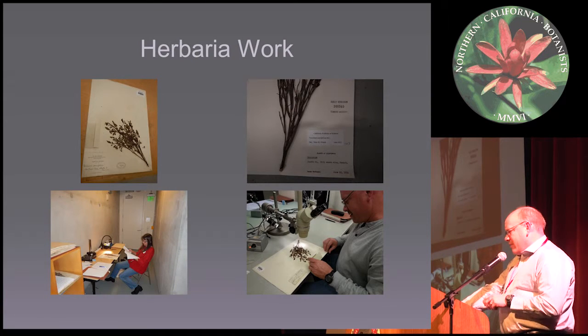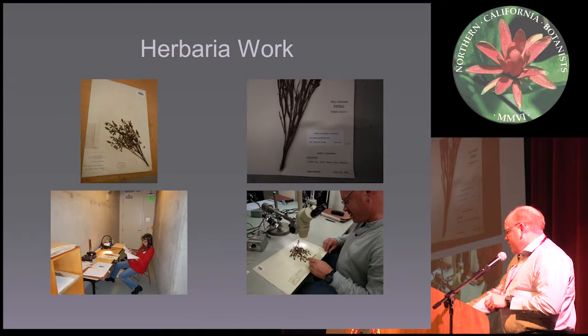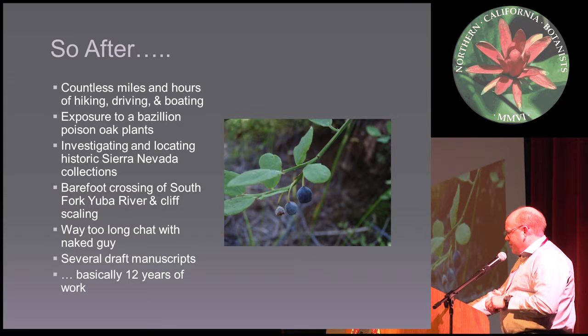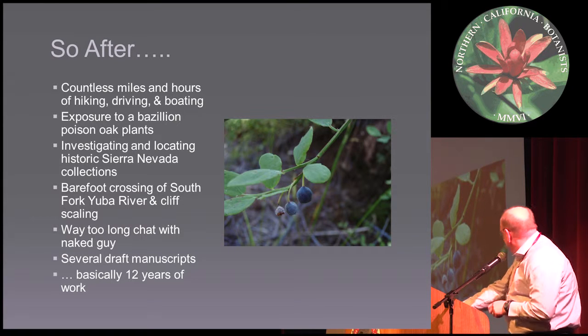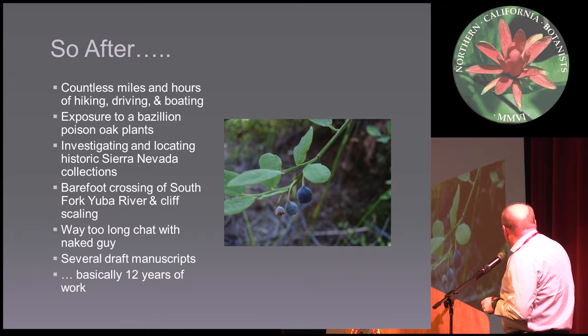Then it was off to the herbaria, where we looked at over 250 specimens of parvifolium and what ended up being Shastense. And after that, there's wrapping up loose ends, after countless miles of running around, exposure to tons of poison oak, trying to find all the historic Sierra Nevada collections, barefoot crossings, and cliff scaling. And those who know me know the closest I get to barefoot is Birkenstocks, so I gave it up for the study. A way too long chat with some naked guy.